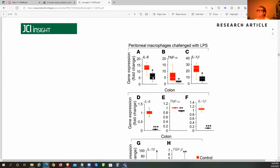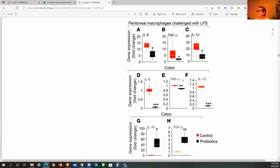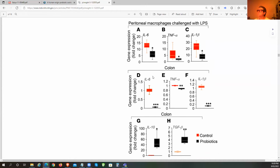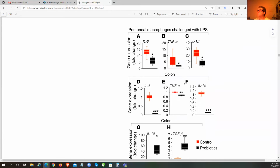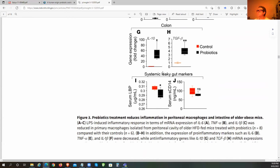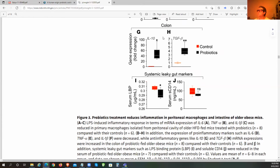Macrophage, as you can see, much lower, because we're looking at interleukins, tumor necrosis factor alpha, interleukin 1 beta, interleukin 6. This is it. That's in the macrophage challenged with LPS, sort of expression, those in the colon. These ones went up, and they usually work in clearing stuff out.